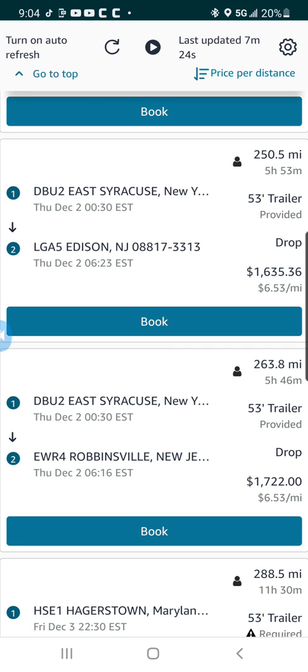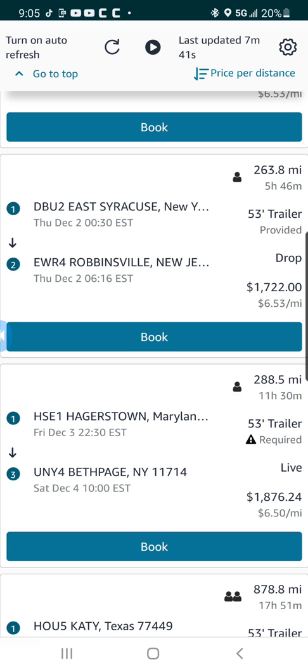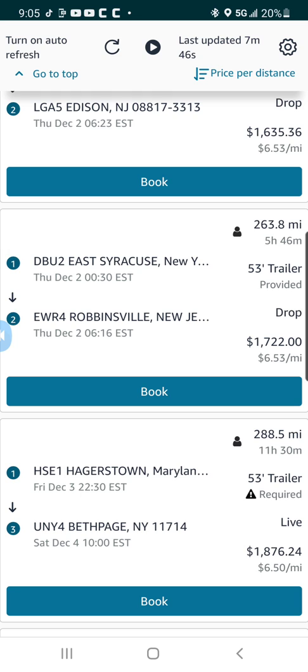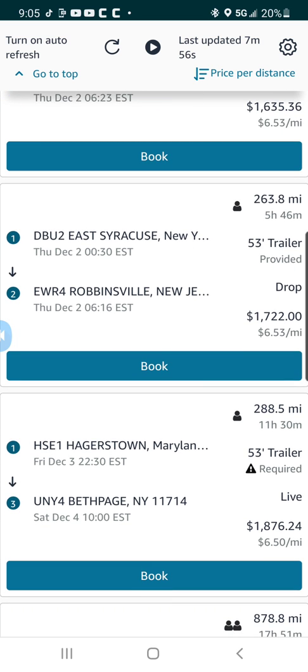Here is power only, going from Syracuse, New York, out to Edison, New Jersey. This one here is $653 on the miles, paying $1,600. Not too bad. Looks like here's almost the same thing from Syracuse, but this one goes out to Robbinsville, New Jersey. $263 on the miles, paying $6 a mile, $1,722.